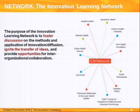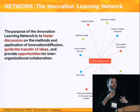So if I have a design challenge, traditionally I might look just inside of Kaiser Permanente, but now I have a whole host of innovators in healthcare who I can bounce my prototypes off of and who help guide me and push me forward.